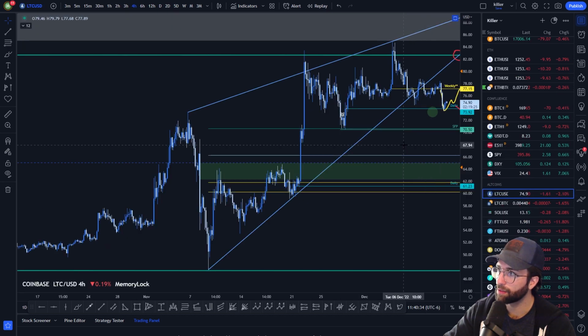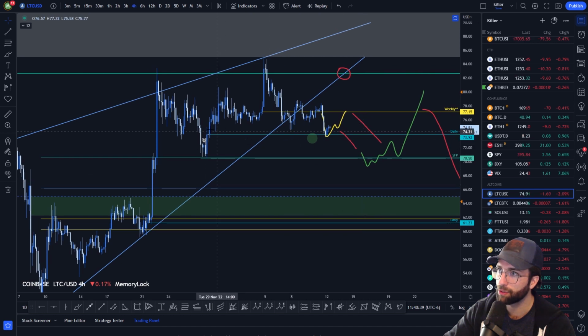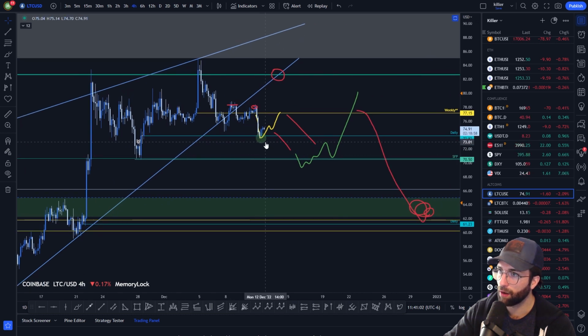Taking a look at LTC, we did hit our TP1 last night, which was great. We looked to take out these highs, we did just that, entered some shorts here, and then we even got another opportunity here, which was really nice. And then of course, that move down, hitting the daily 74 take profit one that we were targeting, and this pocket of liquidity here.